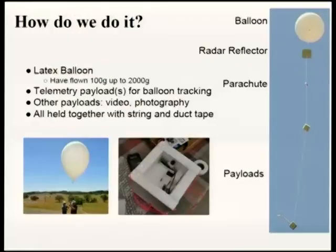So I'm going to talk a bit about how we go about launching the balloons. On the right, on the screen there, you can see a balloon in flight just after launch. At the top is a rubber latex balloon, so we fly balloons that range in size from 2,000 grams down to 100 grams. The weight is the uninflated weight of the rubber latex before we put the helium in it. Below the balloon, you can see the radar reflector. That's there to make sure that airports and whatnot can see where our balloons are as they go up.